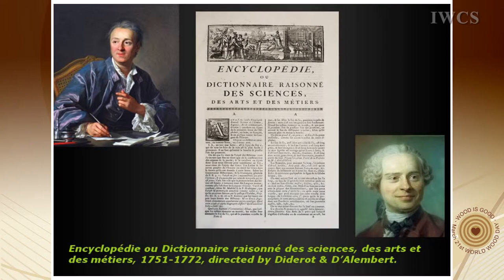In the second half of the 18th century, between 1755 and 1772, was published in France the famous Encyclopédie, or Dictionary of Science, Arts and Crafts, edited by the famous philosophers Diderot and D'Alembert. The purpose of this encyclopedia was to gather knowledge and expertise in all areas, but also to popularize the latest advances in science and technology.